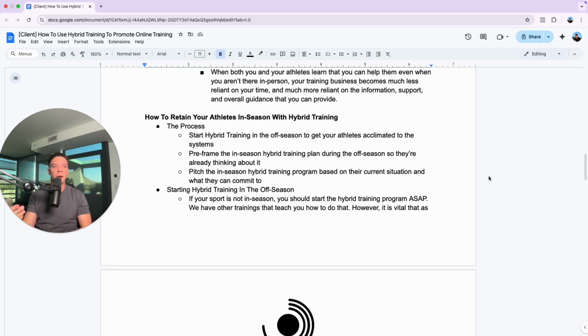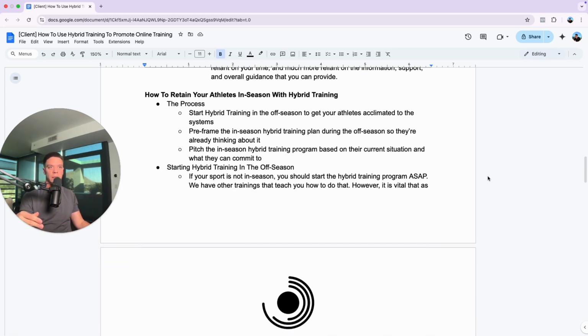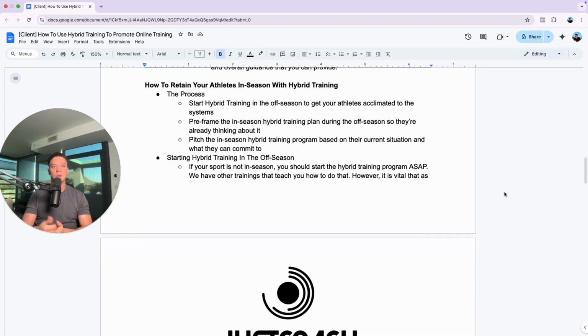And then how to retain your athletes in season with hybrid training. So the process kind of looks like this. You start with hybrid training in the off season to get your athletes acclimated to the systems and different things like that. And you can kind of iron out the kinks if you've never done it before. And then you pre-frame the in-season hybrid training plan during the off-season, so they're already thinking about it, right? They're already thinking, oh, in-season, I'm going to be on a hybrid program where I come in less frequently, but I still get to work with this coach who I really like so much, okay?